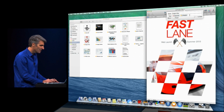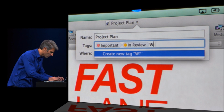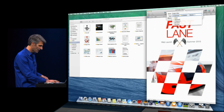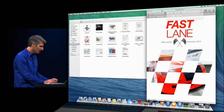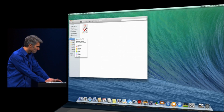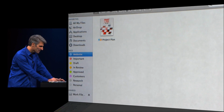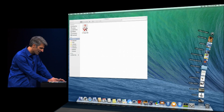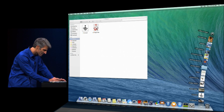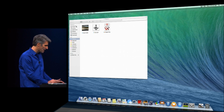And if I want to assign a totally new tag, I want to make up a tag on the fly, I can just type it right here. This is a website project I'm working on. It says create new tag website. And just like that, I've created a new tag, and you can see it right here in the Finder. I can give that tag a color, of course. And now that I have that tag, I can also assign tags by just dragging things into the tag area in the Finder. So different assets for my website, just drag them in, and they're tagged like that.